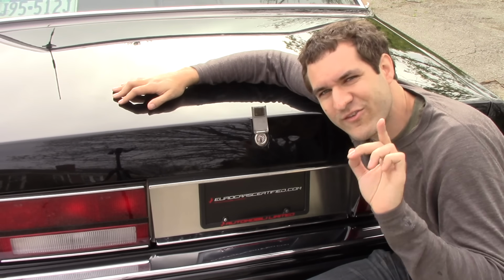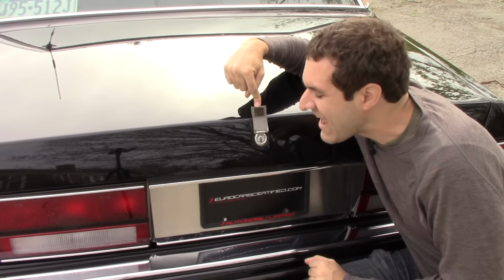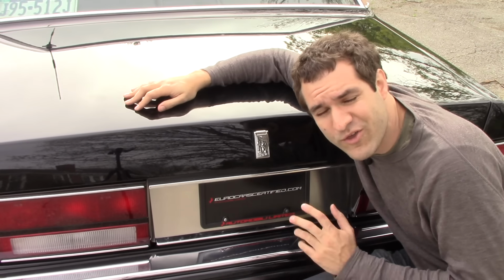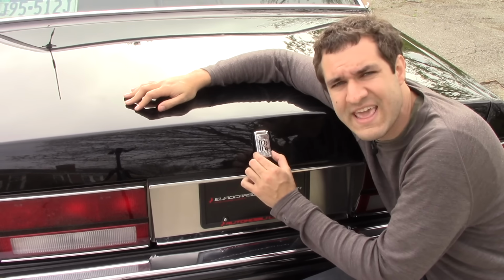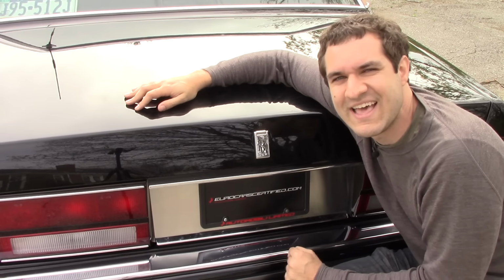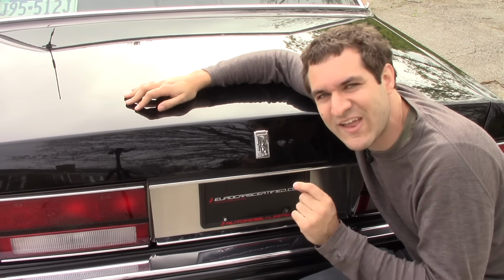What a lot of 90s cars didn't have was a little magnet mounted under the little flip-up thing so that it stayed down while you were driving down the road. Now, this thing is pretty heavy. It would probably have stayed down anyway. They didn't need to put the magnet there, but they did. That is attention to detail.